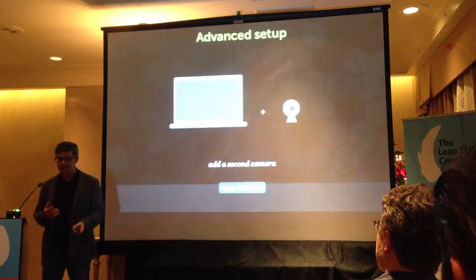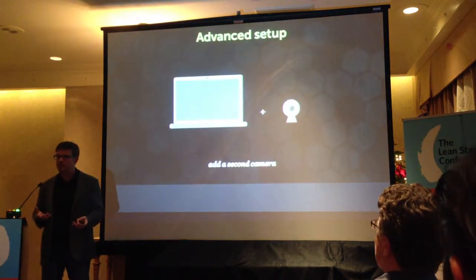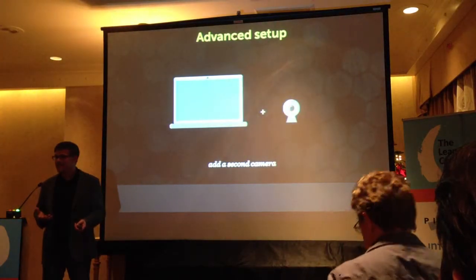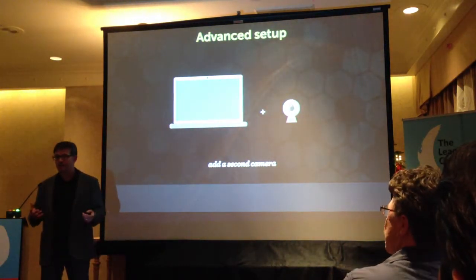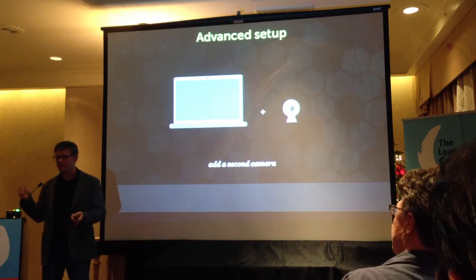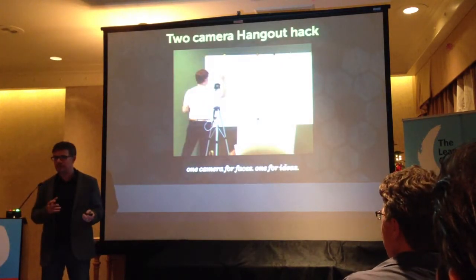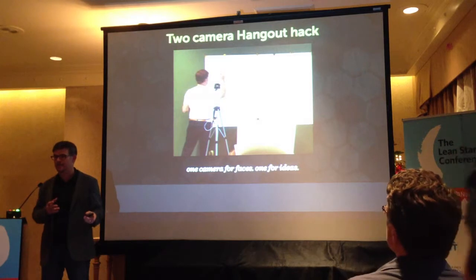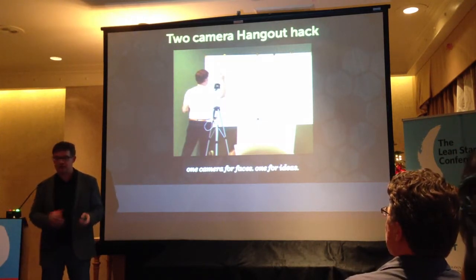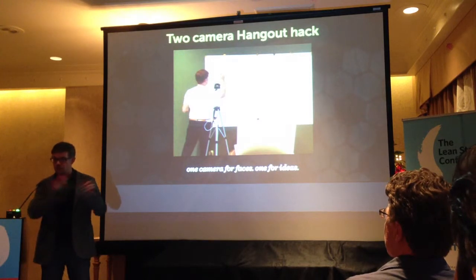So what kind of second camera could we use? Well, all of us have an amazing camera in our back pockets that's internet ready. So our first hack was to take Google Hangouts and add an iPhone to the mix. So we took the iPhone, put it on a tripod, pointed it at the wall, and then we had the laptop to be able to show the 30,000-foot view, right? So you can see I've got it highlighted here for you so you can see what's going on.